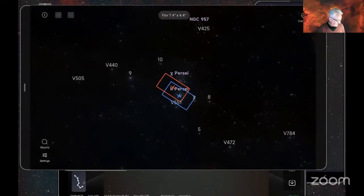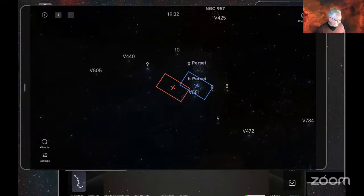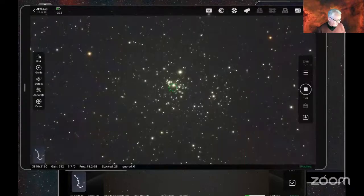What instrument are you using to look at this? This is a 5-inch refractor. That's live stacking at the moment. Yes. It's getting a bit hazy here. And when I go to the next object I've got lined up for you, you can see that quite nicely, or not as nicely.